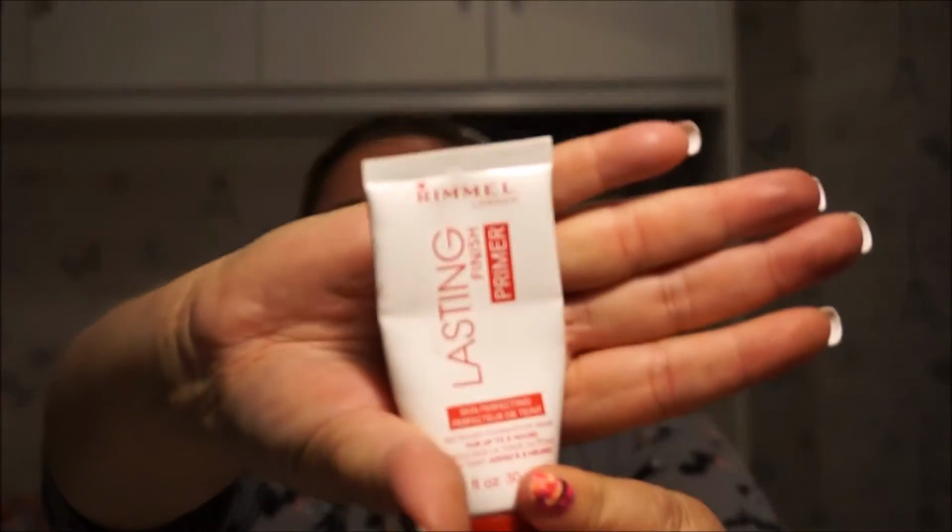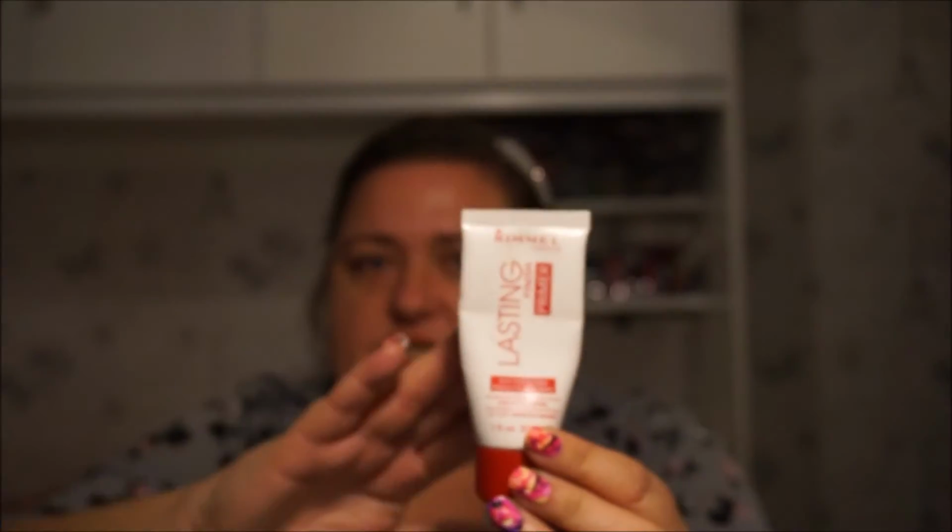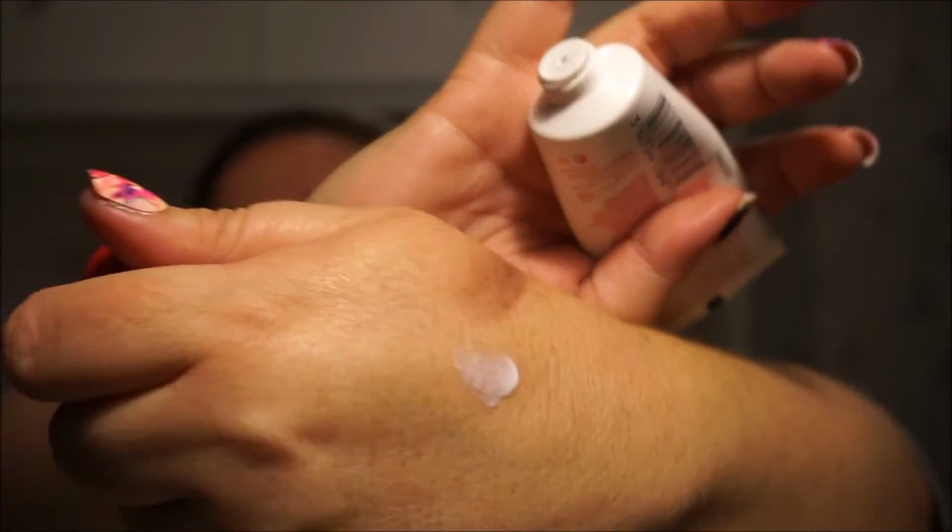Rimmel Lasting Finish Primer. When I first started this challenge, I said I'm going to put this primer in, and I didn't think I was going to use it much because I had a primer in another challenge. I haven't, that was a complete and utter lie. This is the only primer I have got as part of a pan challenge. And since I discovered that, this is the only primer I've been using. Not massively keen on it, won't be buying it again. It's very white and it has quite a lot of light reflecting particles in it, which I'm not keen on. But saying that, let's squeeze some air out and put the lid back on.